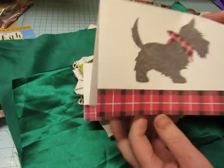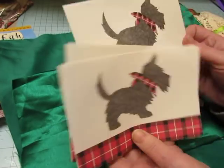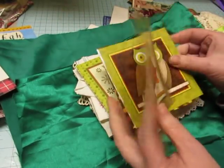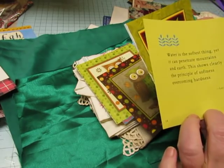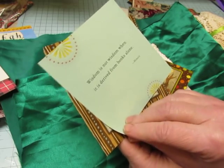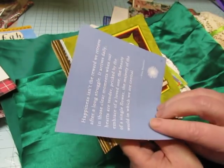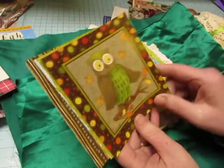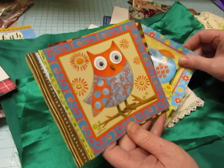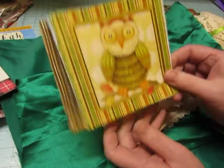Piece of stationery. It's like a little note card, but it's paper. She sent me several of those. They're adorable. An owl. Several owls. A little book with some quotes on the back. Thank you. Quite a few owls. These are so cute. I like them.